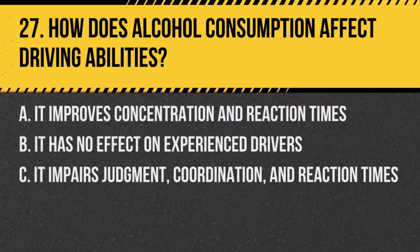Question 27. How does alcohol consumption affect driving abilities? A. It improves concentration and reaction times. B. It has no effect on experienced drivers. C. It impairs judgment, coordination, and reaction times. Answer. C. It impairs judgment, coordination, and reaction times. Alcohol negatively affects various abilities necessary for safe driving.